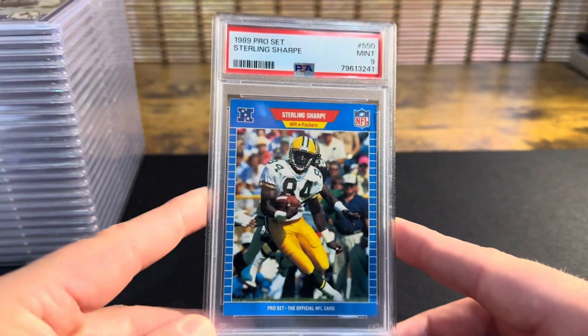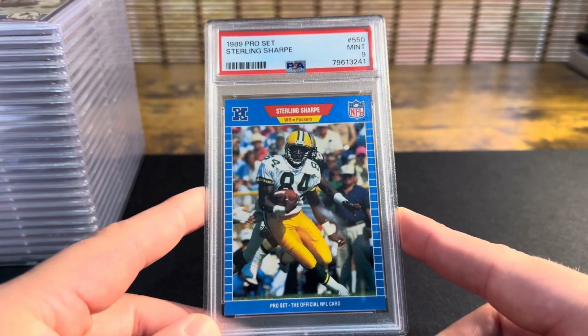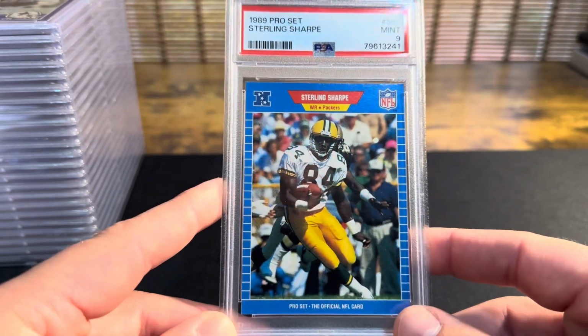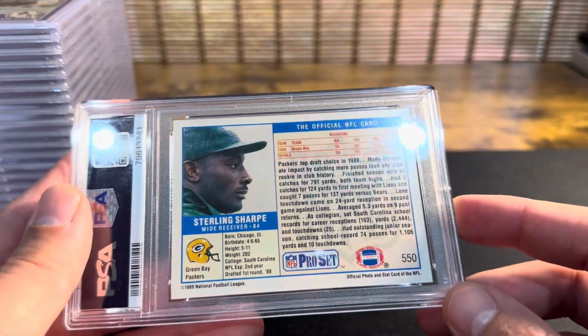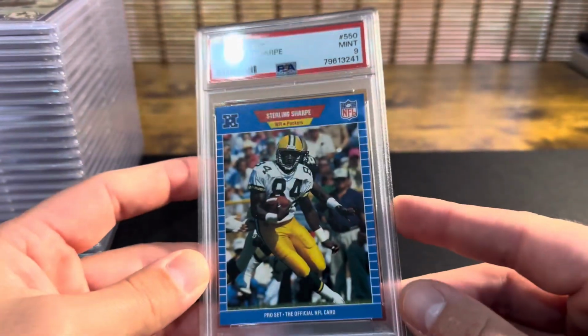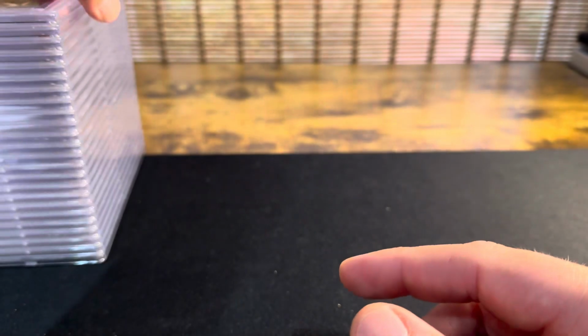89 Pro Set, Sterling Sharpe. This one I expected a 9, got a 9. This one's like 30, 35 bucks. I'm surprised it's not listed very often. There's not many available of this card in a 9. I don't know why. I think it's a pretty common card. But we'll take the Sterling Sharpe at a 9.